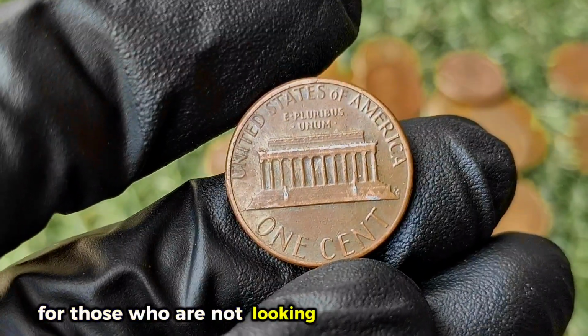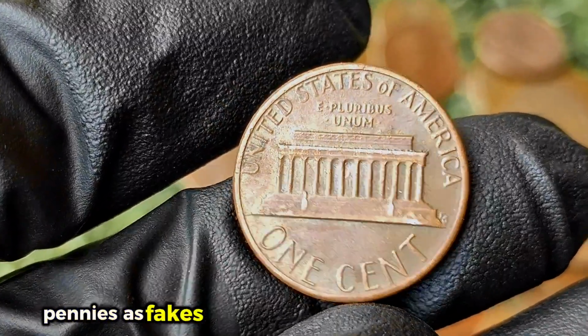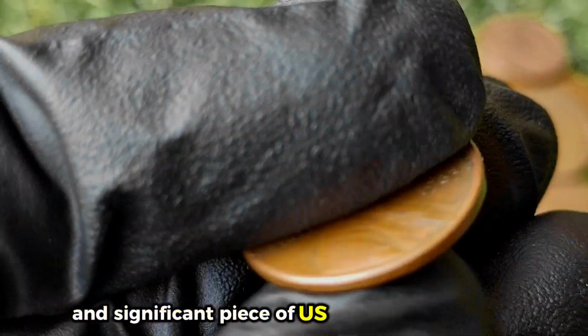For those who are not looking for a $100,000 find, it's important to be cautious about claims of 1983 copper pennies, as fakes and misattributions have circulated. A genuine 1983 copper penny is a rare and significant piece of U.S. numismatic history.